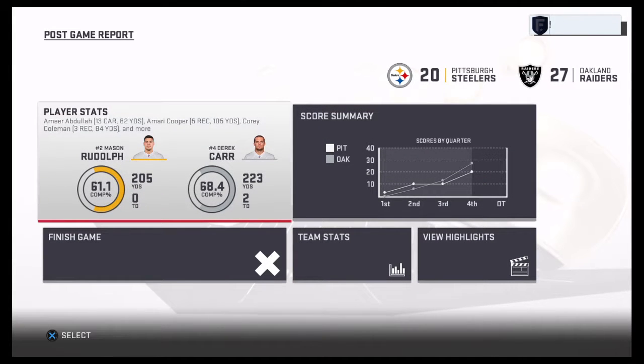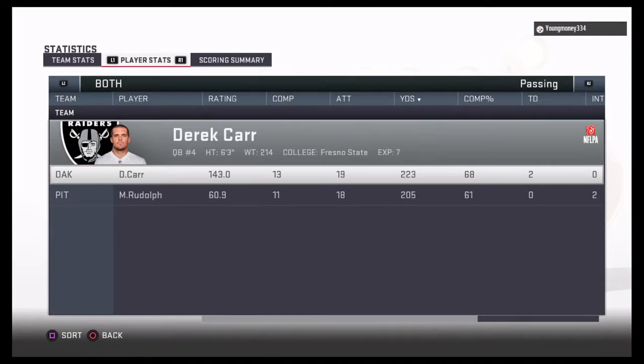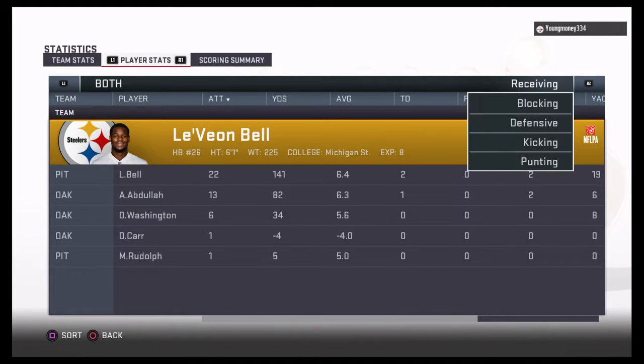So for Oakland, it was a hard-fought game, and they'll exit 1-0 as they win by a touchdown. And they will hit the road next week to take on the Cincinnati Bengals. Meanwhile, for the Steelers, they go down to defeat here in the opener. And they'll look to regroup next week as they head to Houston to take on the Texans.